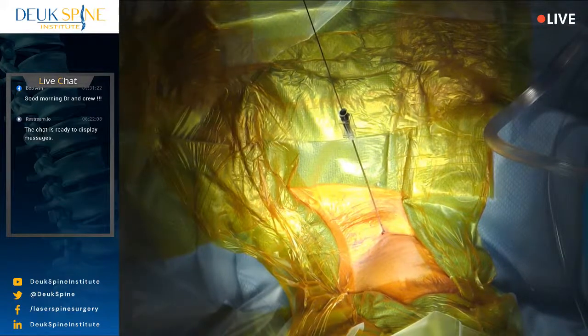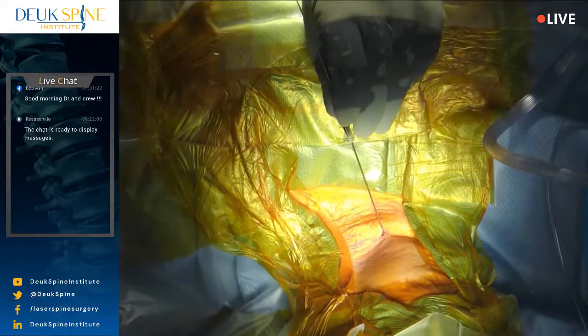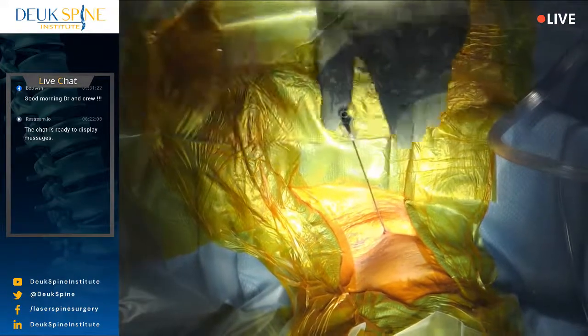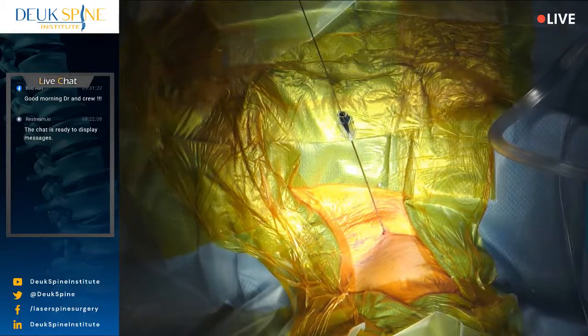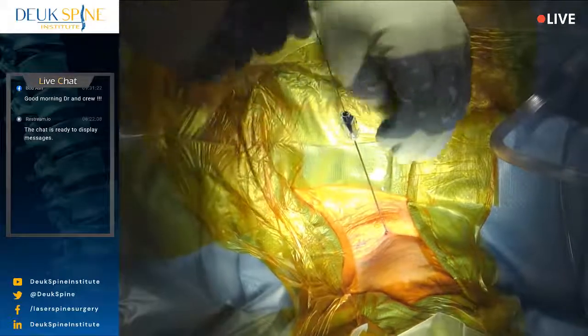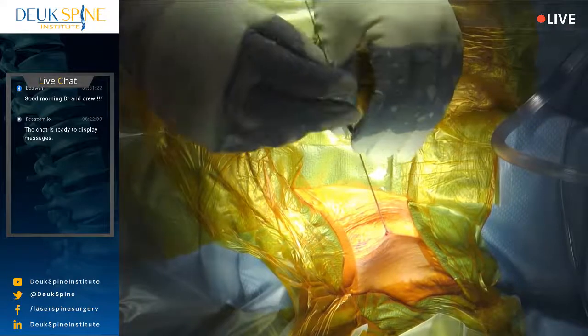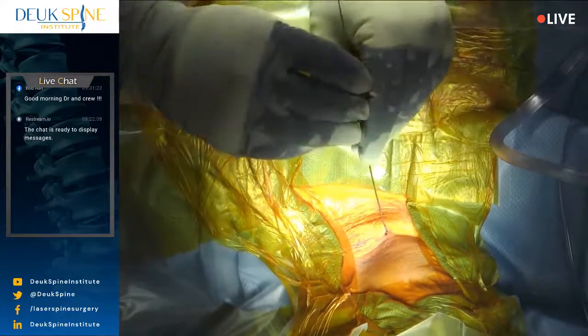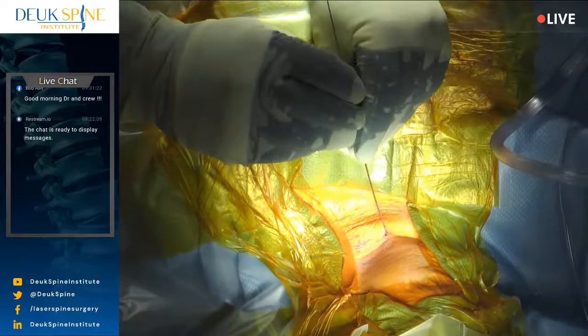We just put the guide wire in. So her disc is pretty collapsed, and that's fine. That's not what we're here to fix, is a collapsed disc. We're here to basically get the pressure off the nerve going down her right arm and to treat her neck pain. So right now I could see the guide wire is sticking out. That's good. Shot.